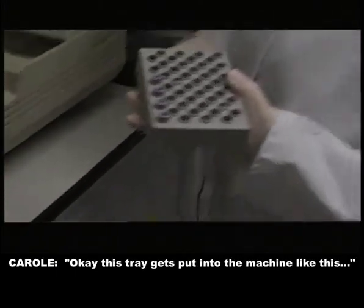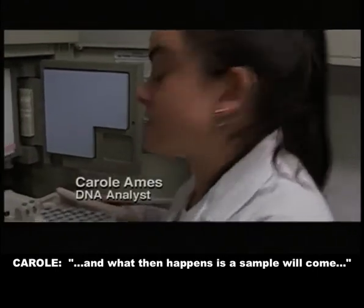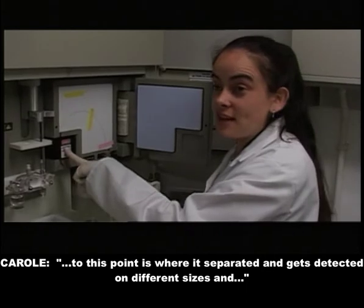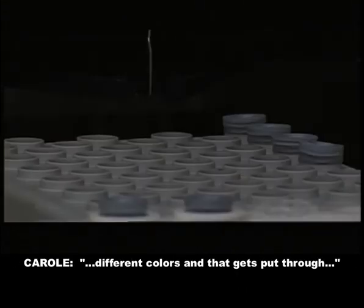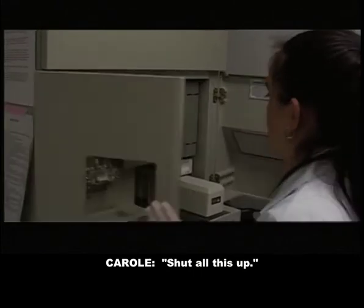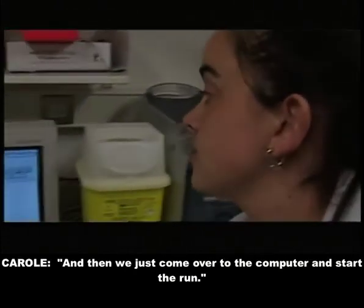Okay, this tray gets put into the machine like this. And what then happens is the sample will come up through this wire here, and when it gets to this point is where it gets separated, gets detected on different sizes and different colours, and then that gets put through into the computer. Okay, so if we shut all this up, and then we just come over to the computer and start the run.